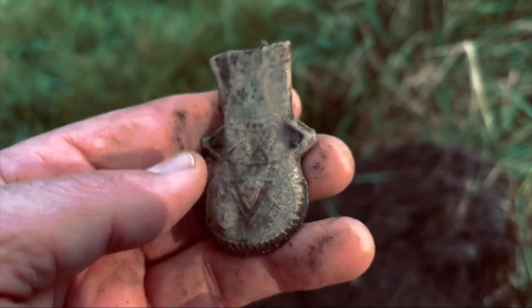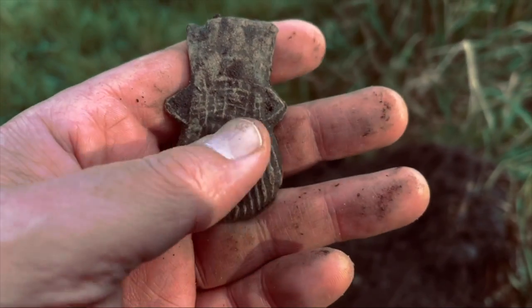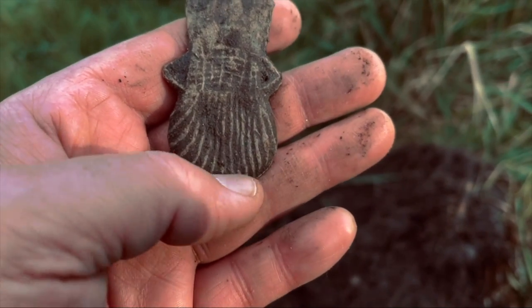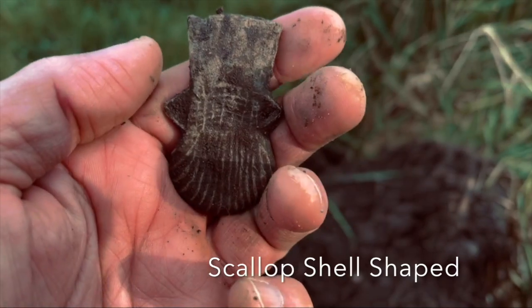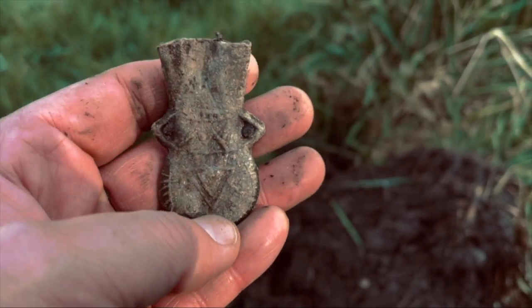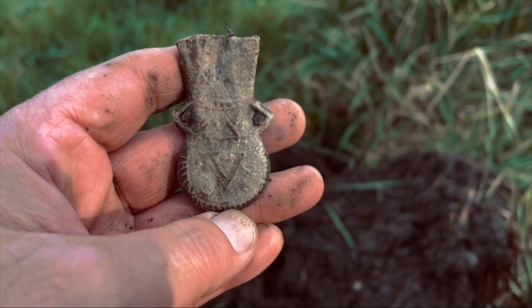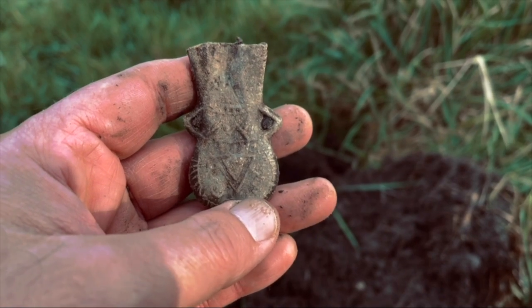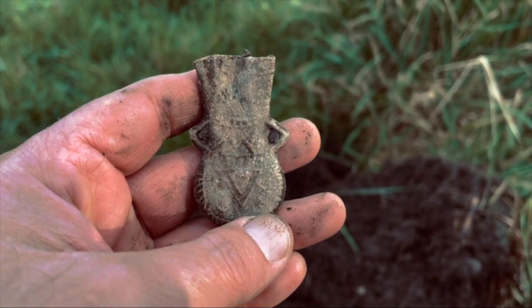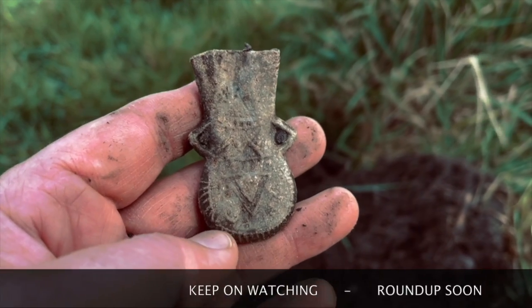Look at the details of that. On the reverse, it's the shape of a shell, and I think I have seen something similar on the British Museum website. So here we are. It's probably my last find of the year, proper find anyway, and maybe my best find of the year.